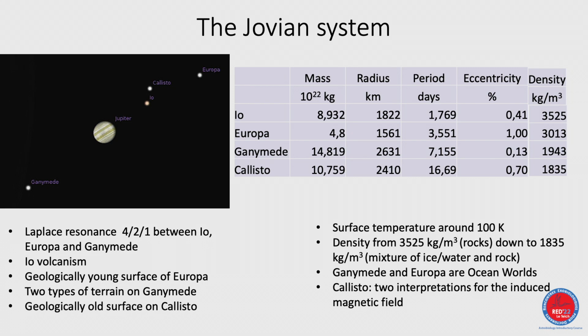So you have Io, Europa must be here, Callisto is here, and Ganymede is here. But in the order, Io is the closest one to Jupiter. You have here the mass and the radius. Just to compare, the Earth has a mass of 6 times 10 to the 24th kilograms, so 100 times more than this. And you can see the various masses of Io, Europa, Ganymede, and Callisto.